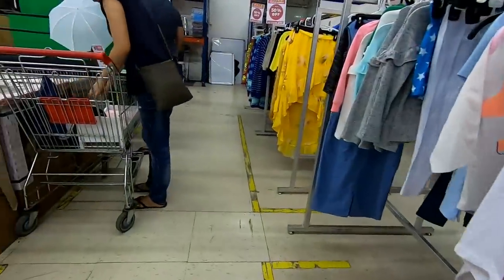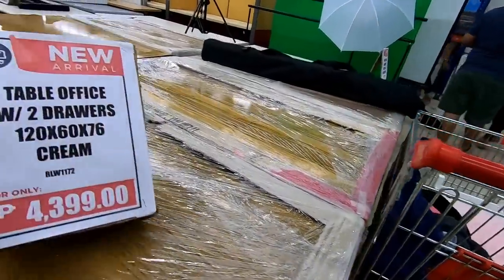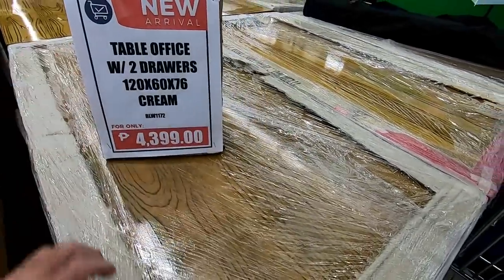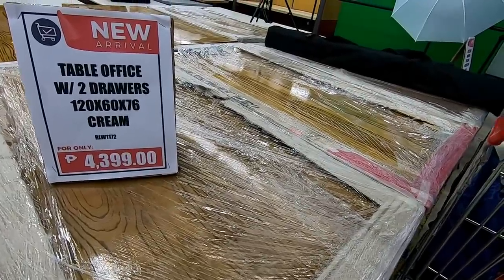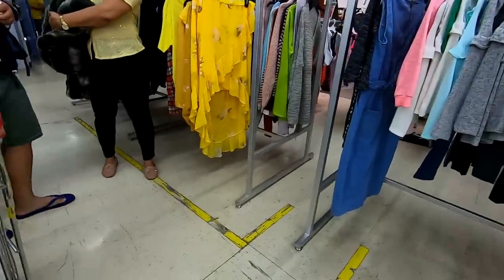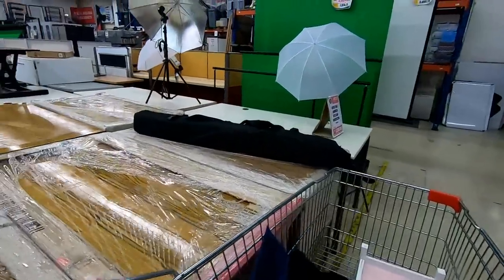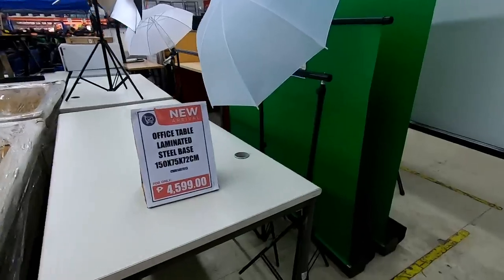I think my girlfriend did end up getting a couple pieces of clothing here. I was tempted to get a desk, but I didn't. I'm getting by pretty well with a couple of tables and a little printer, a specialized printer table that we found at a very low price. So unless I get a bigger place with a kind of a dedicated office, that's enough.